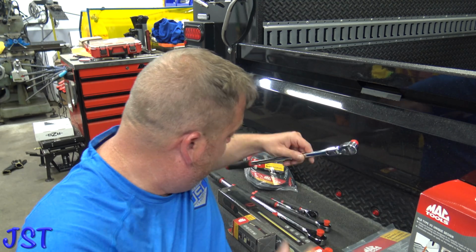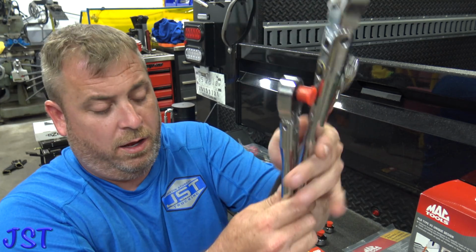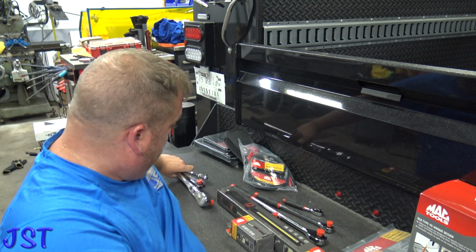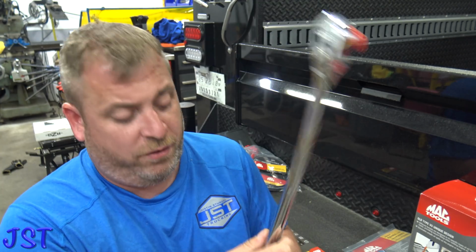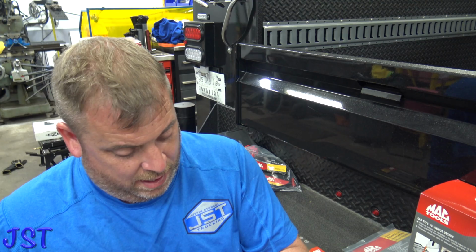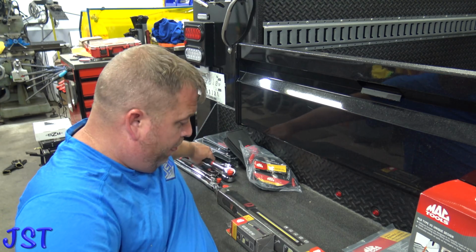The next thing I bought is the Mac Axis long locking flex head ratchet. So I got 3/8, 1/2-inch, 1/4-inch. Alrighty, I'm going through the Mac Axis comfort grip. He also had these on the truck. This is 1/2-inch. I think this one is 18 inches. I got a 6-inch 1/4-inch, a 9-inch 3/8, and the 13-inch 3/8. I like to have different ratchets on the truck.